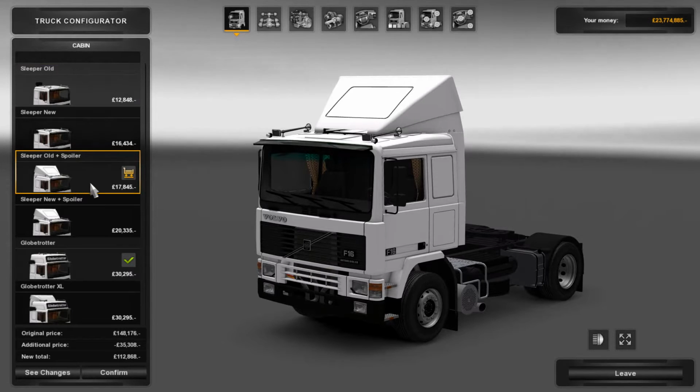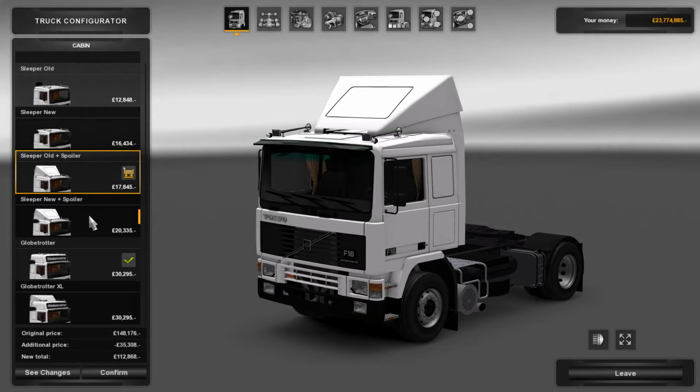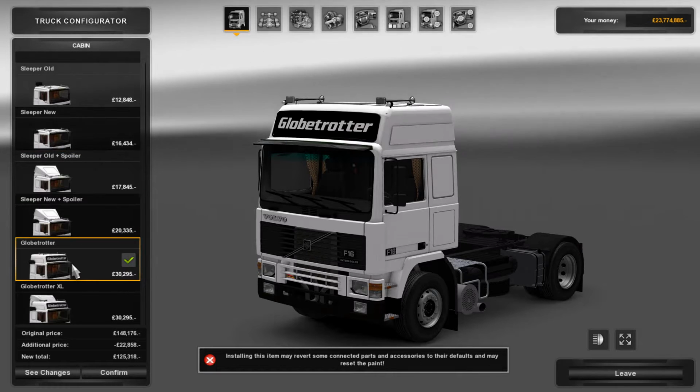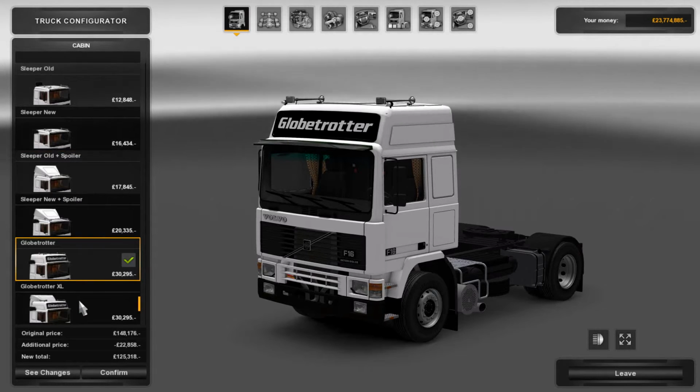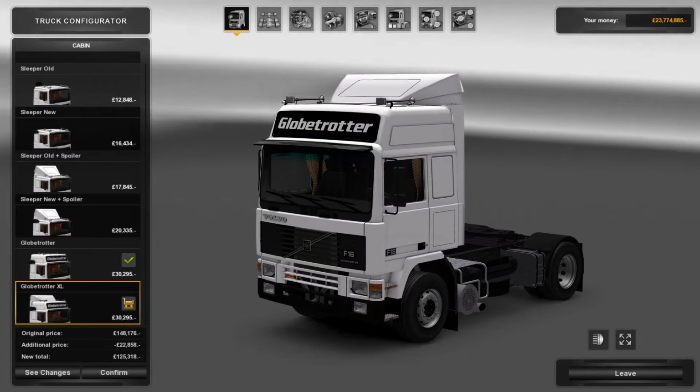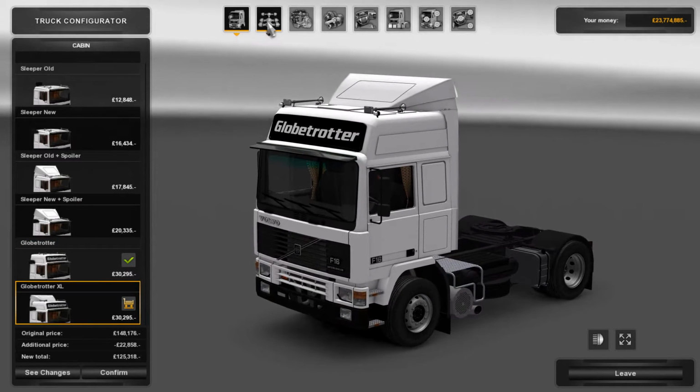Sleeper and the spoiler. Nice. Aerodynamics. Sleeper new and the spoiler. And then the famous Globetrotter, and the Globetrotter XL. Bam. A little bit at the end makes a difference. Okay. And then chassis.